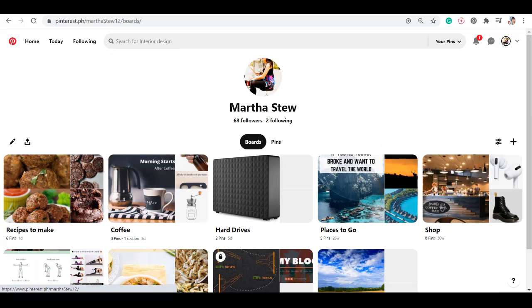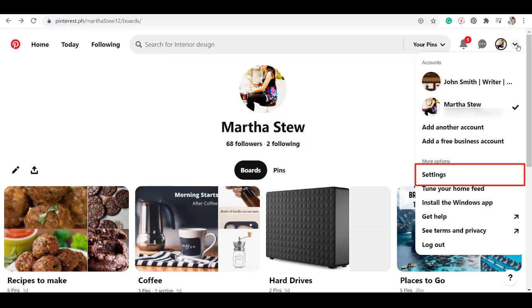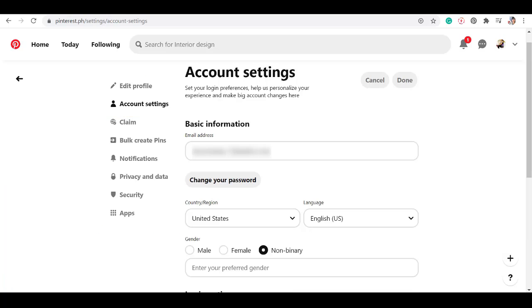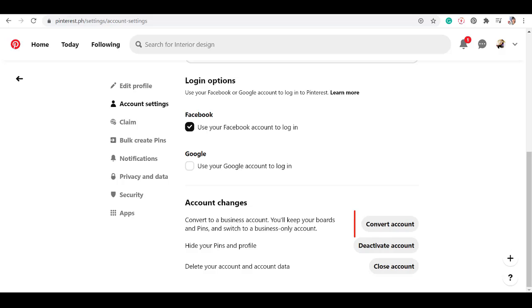It's easy to convert any personal account to a business account. Just log into your Pinterest personal account, then click the down arrow on the upper right corner of your screen. Then go to Settings. From these menus, click on Account Settings. Here you can see your email address, country, gender, login options, and account changes. In this section, you can see the Convert Account button. This allows you to convert this personal account to a business account. You'll be able to keep your existing boards and pins, and easily switch to a business account.